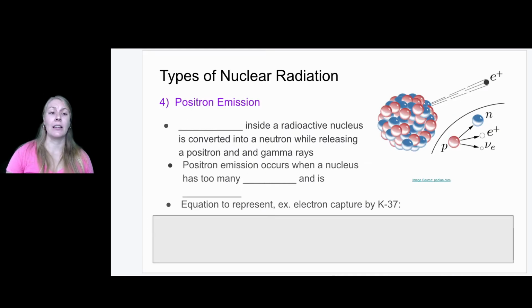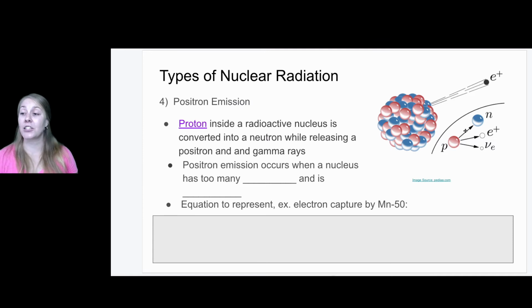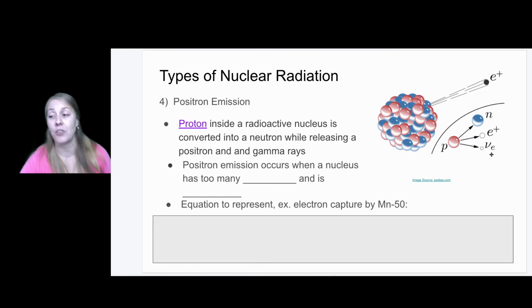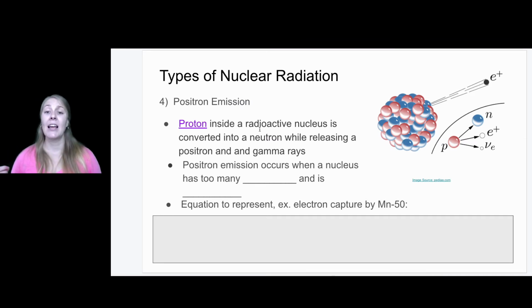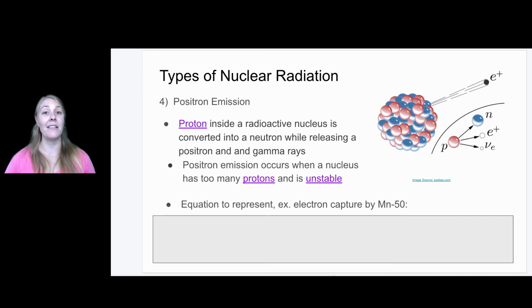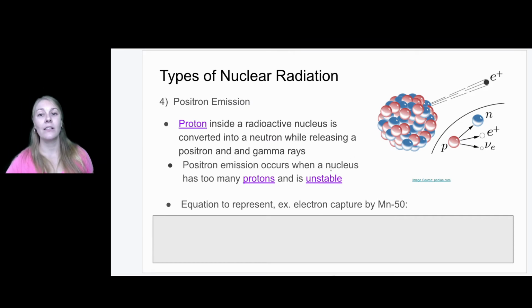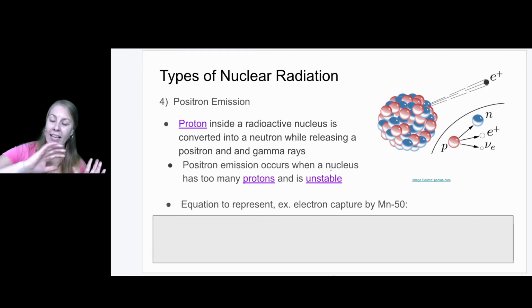All right. Now, the last type of nuclear radiation I want to look at is positron emission. Positron emission is actually happening, if we look at the picture here, when a proton inside the nucleus is converted to a neutron, it releases a positron and gamma radiation, right? So the proton here is turning into a neutron and giving off a positron and gamma rays. Positron emission this time occurs when a nucleus has too many protons, right? So beta happened when it had too many neutrons. Positron happens when the nucleus has too many protons, which is why here the proton turns into a neutron. And it's unstable, so it's going to undergo positron emission or give off a positron.